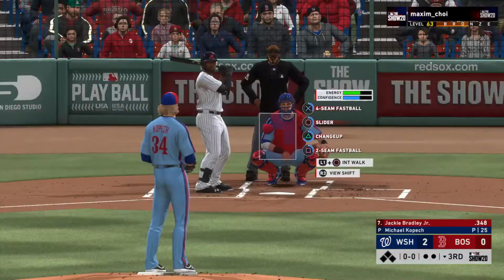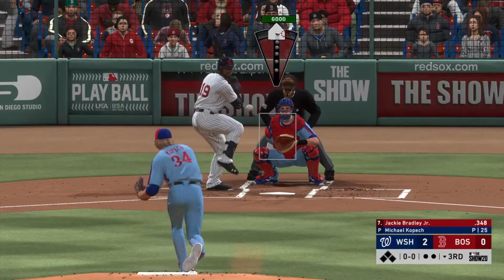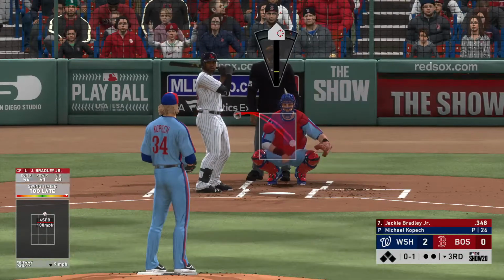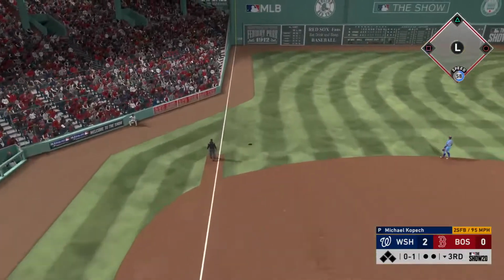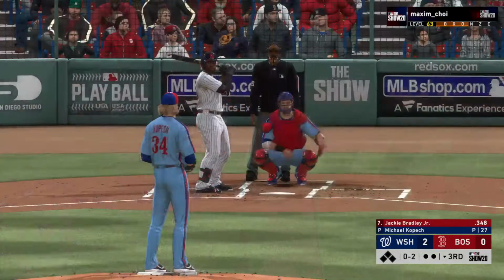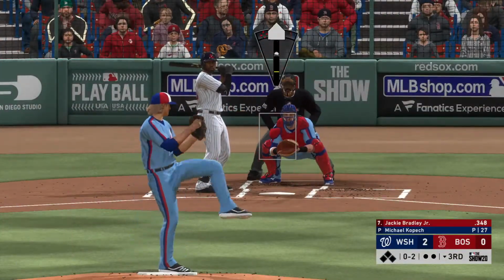And standing in is the veteran outfielder, Jackie Bradley Jr. First pitch hacking here, and that's the first strike. High and deep down the left field line. And this will wind up a foul ball.